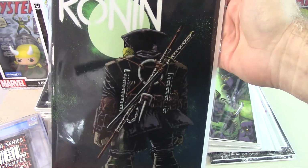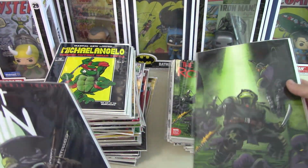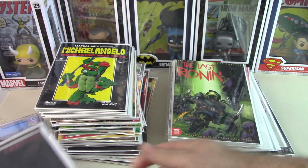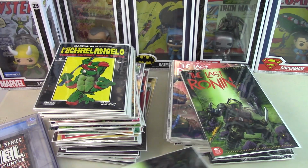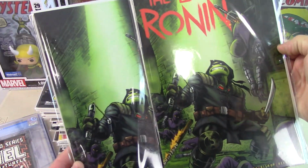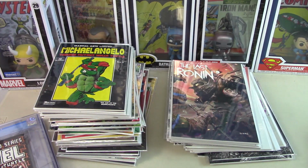This is interesting. IDW Last Ronin series. We've got some Virgin covers on them. Whoops! Oh, that was close. That's what I was looking for. We'll move that one off to the side. So I've got a regular and a variant kind of thing there. So that's really cool.